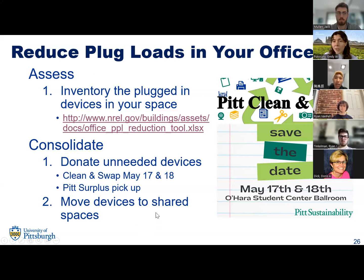So one of the strategies that I'll talk about in a second is using advanced power strips to help manage your plug and process loads. And before you do any of that, figuring out how to consolidate your devices that do share common use times and use types will be really helpful.